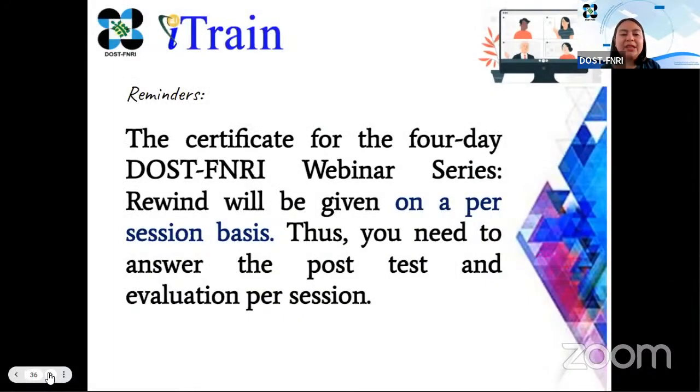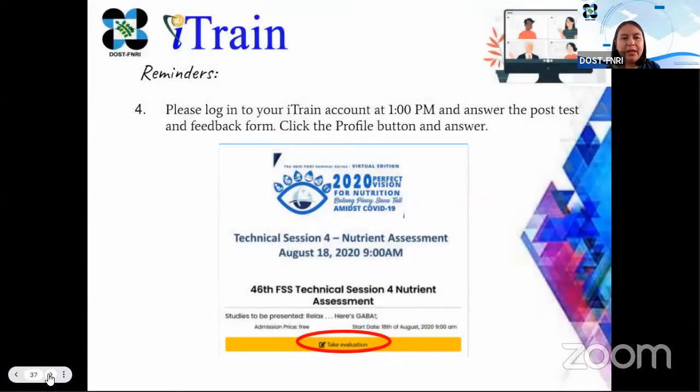The certificate for this 4-day DOST-FNRI webinar series Rewind will be given on a per session basis. Thus, you need to answer the process and evaluation form per session. So per session po, again, pagbibigay natin ng certificate. So wala po tayong isang overall certificate na ibibigay para sa lahat. Okay? You may start answering the post-test and evaluation form at 1 o'clock p.m. via the iTrain website. So just click the profile button and answer the post-test and evaluation.